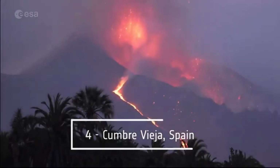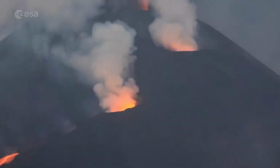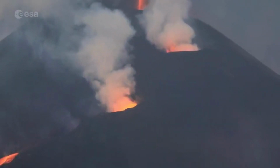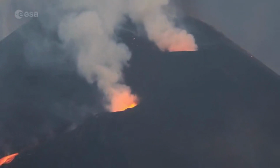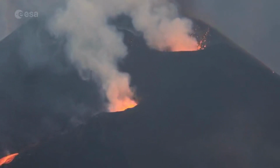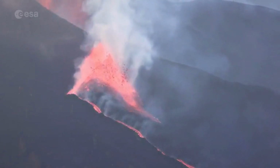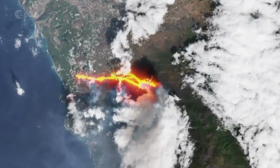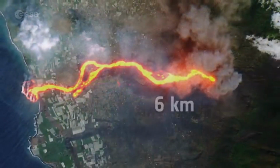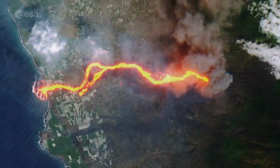Number 4. Cumbre Vieja, Spain. On the 19th of September 2021, the Cumbre Vieja volcano on the Spanish island of La Palma erupted. Lasting 85 days, it's the longest known and most damaging volcanic eruption on La Palma since records began. This image shows the lava erupting from the volcano. The lava flow stretched 6 kilometers long and even reached the sea, destroying thousands of buildings and homes along its path.